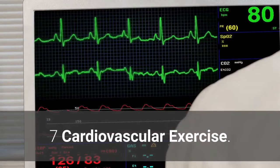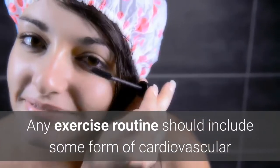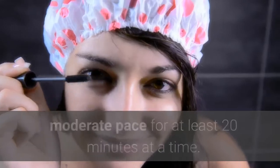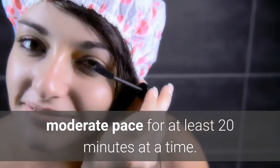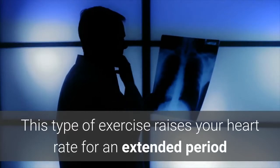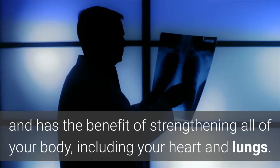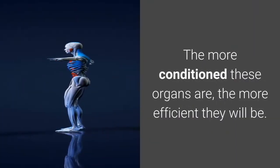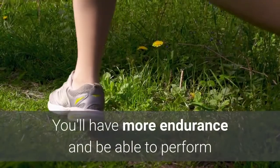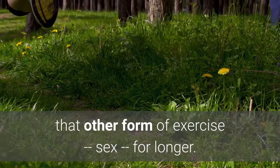7. Cardiovascular exercise. Any exercise routine should include some form of cardiovascular or aerobic activity performed at a continuous, moderate pace for at least 20 minutes at a time. This type of exercise raises your heart rate for an extended period and has the benefit of strengthening all of your body, including your heart and lungs. The more conditioned these organs are, the more efficient they will be. You'll have more endurance and be able to perform that other form of exercise, sex, for longer.